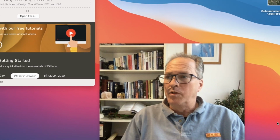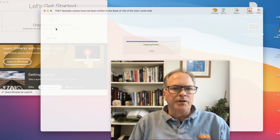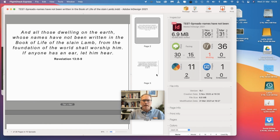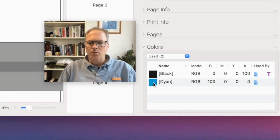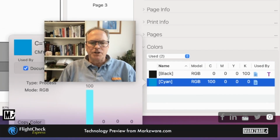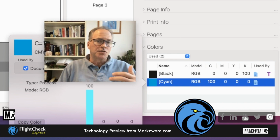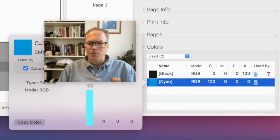One thing Eddie touched on, I want to show how it works. Another thing I think is really cool that I don't think Eddie showed. Check this out. I'll take another test file here and drop it on FlightCheck Express. What's cool is you can click on these things and get hyperlinked. I can go to a color, and if this was a unique color, I can actually copy the color, like a Pantone color, so I can use it in Illustrator or Photoshop, or send it to a colleague. I think that was really cool.